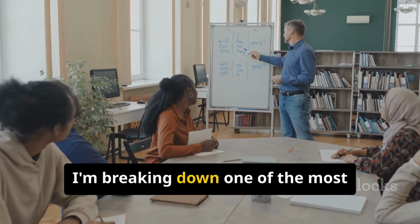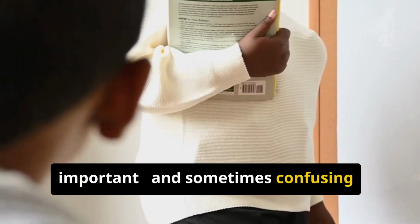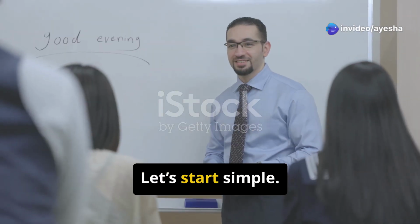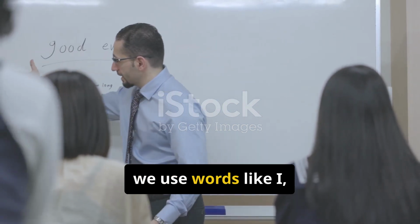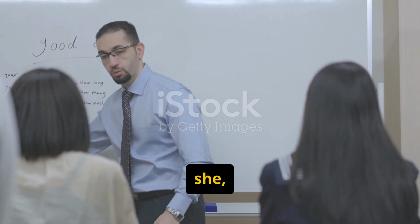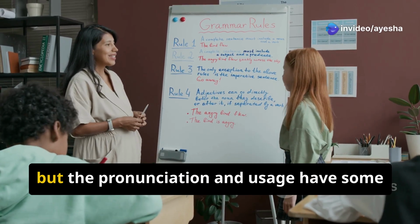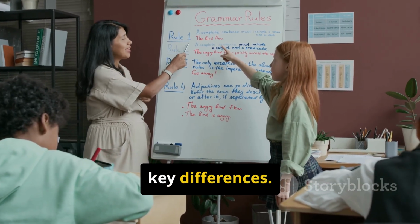Today I'm breaking down one of the most important and sometimes confusing parts of French grammar, personal pronouns. Let's start simple. In English, we use words like I, you, he, she, we, and they. In French, it's pretty similar, but the pronunciation and usage have some key differences.